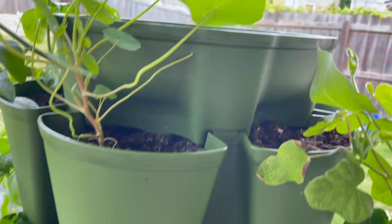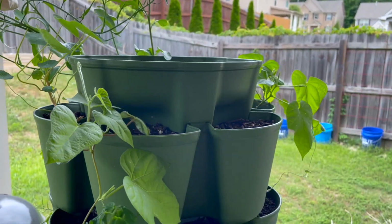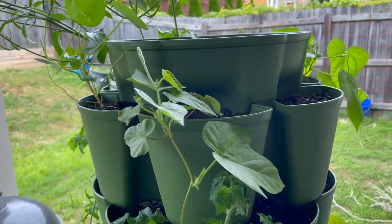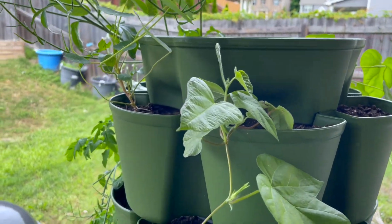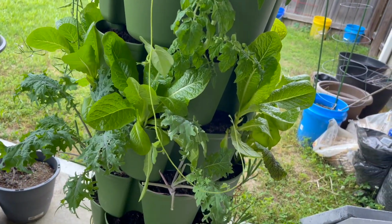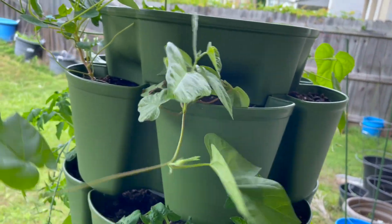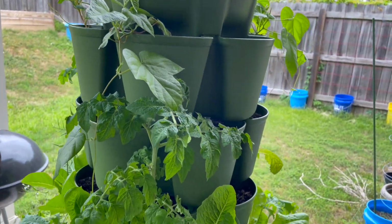I keep on harvesting them. My Tiny Tim tomatoes are doing good. This is a morning glory, y'all. I don't know how this thing is supposed to grow. I thought it was supposed to be a flower, but it looks like some kind of vine flower. So that is what I have. I put some in my front yard too.